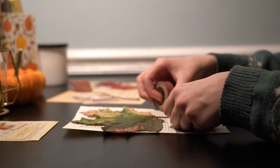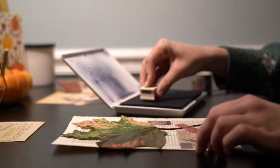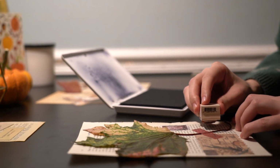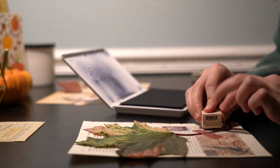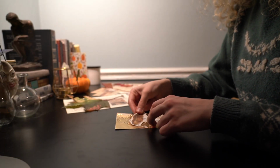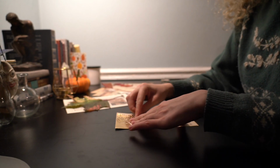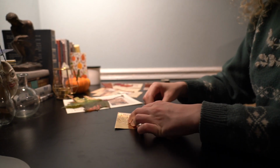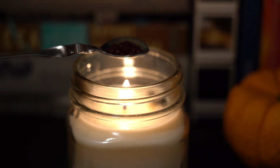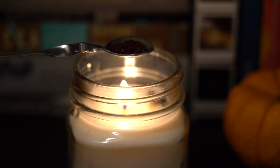When I got home, I decided to make an autumnal mood board for my wall. I had lots of pictures and postcards and things that I wanted to use as they were, but I also created some things myself using old paper, tapes, cutouts, and some of the leaves that I got from the garden.